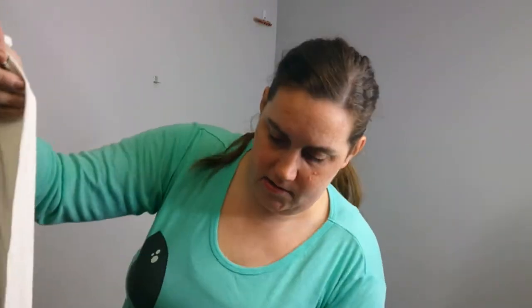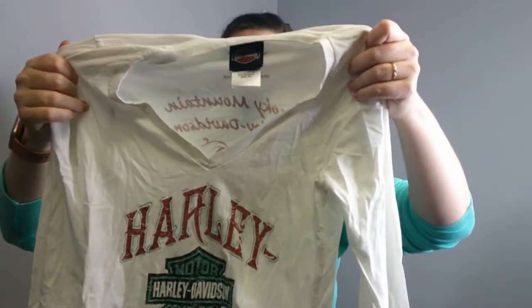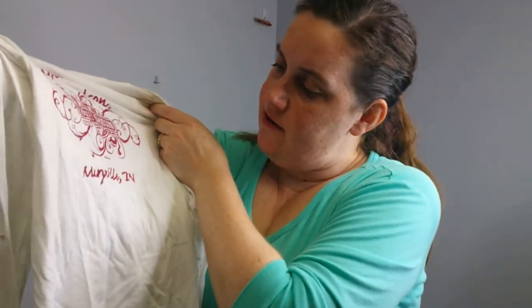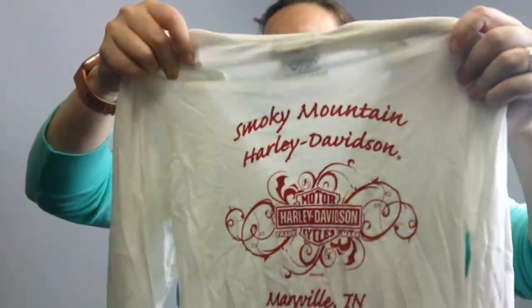This is a Harley Davidson long sleeve fitted t-shirt. It's from the Smoky Mountains of Maryville, Indiana, or not, wait, Tennessee, does that say I-N or T-N? I don't know, I can't see. It's an extra small. Either way, it's Harley Davidson, hopefully it'll do well.